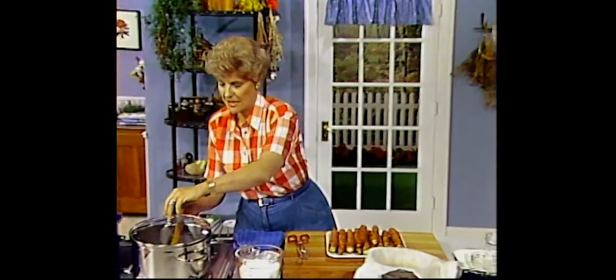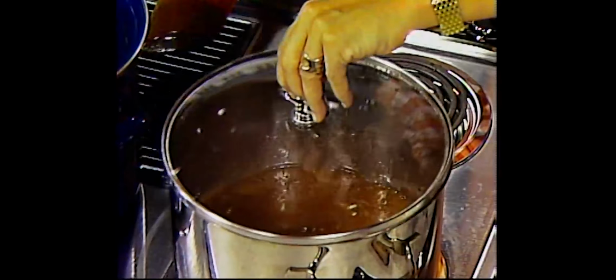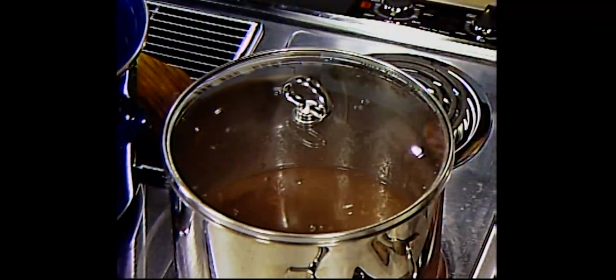Now, this is not coming to a rolling boil, but it's getting there. And then we're going to add some sugar.